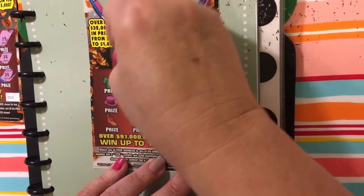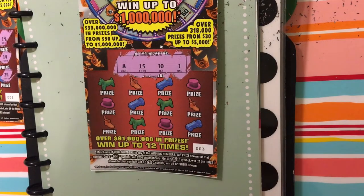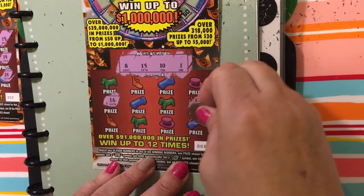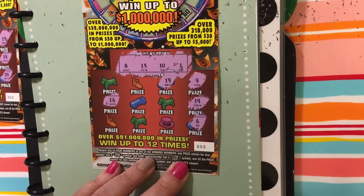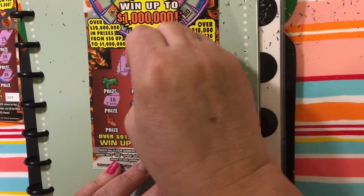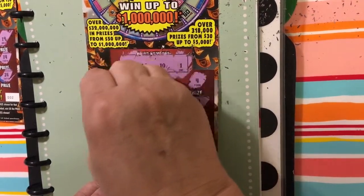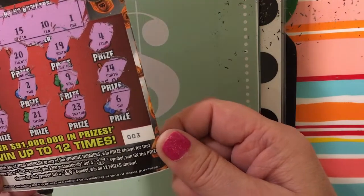Now we'll do number 3. Winning numbers are 8, 15, 10, and 1. We got a 16, one off. A 14 was one off on the other side. A 6. A 4. A 19. A 9, one off. A 23. A 20. A 2, one off. A 21. A 3. And a 24. That's 3 duds in a row. No luck today. And that was ticket number 3.